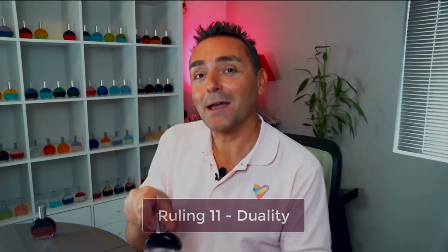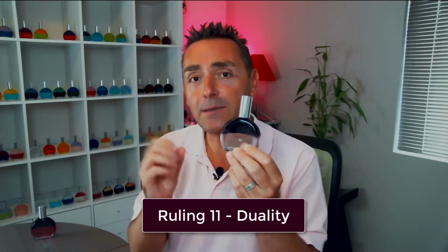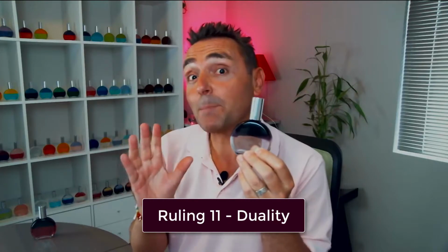The master number, ruling 11s. Now, you're represented by this bottle, which is called Duality in the colour mirrors system, and it's very deep magenta on top, almost looks black, with clear underneath. Now, as I mentioned before, ruling 11 is a master number, so ruling 11s have a spiritual purpose in life, and they're here to guide humanity forward in some way. So they're very sensitive, clairvoyant, and quite intuitive actually.